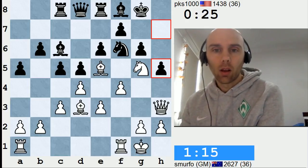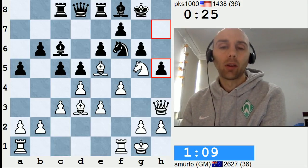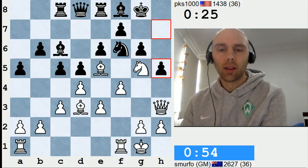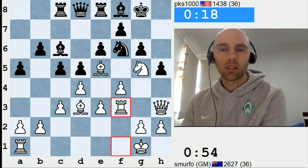H5. Well, I didn't expect it. Could be quite a good move, actually. Put the knight on G4. Yeah. I shouldn't be too dismissive of that. It does seem to me that taking on F6 and G4 might be close to winning now, but I won't do it. I'll play rook f3 because I got one plan in my mind and I'm gonna stick to it.